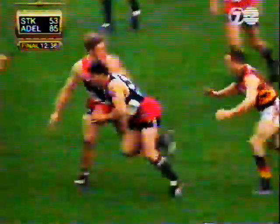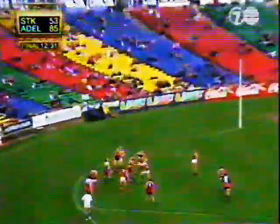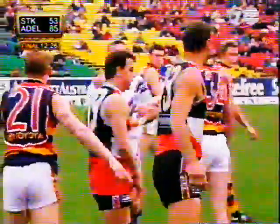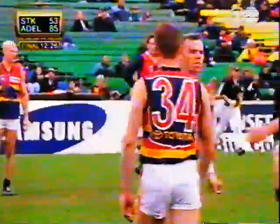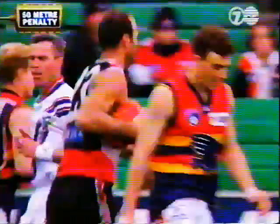Well, the Saints need 6 goals to 0 to win the game from here. Harvey from near the boundary line, up and down the mine shaft. It's not a mark, it hasn't gone 10. Oh, did he pay? He's paid it. Oh, it went about 4 metres too. 50 metres too against Ormond Allen. And rightfully so. St Kilda's first of the day. They've been fairly disciplined, the Adelaide Crows.